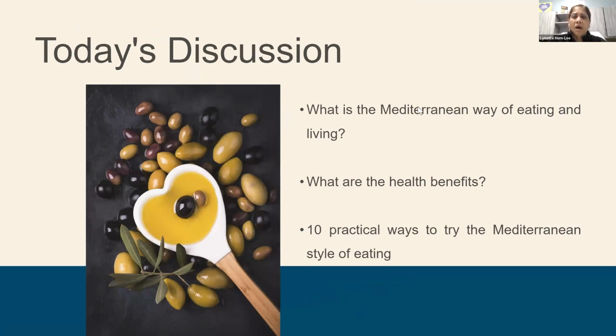So today's discussion will focus on what is the Mediterranean way of eating and living, what are the health benefits, and 10 practical ways to try the Mediterranean style of eating.